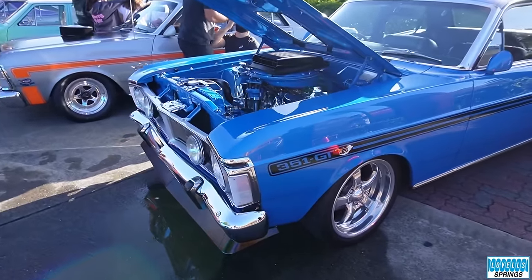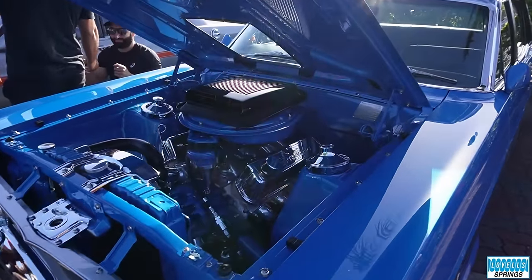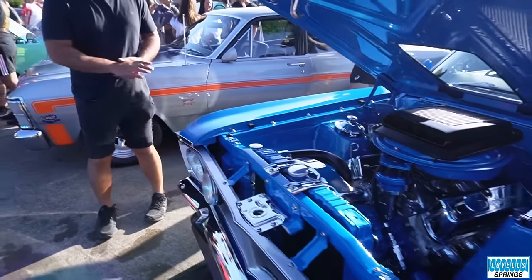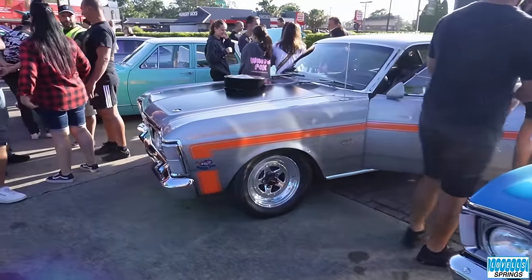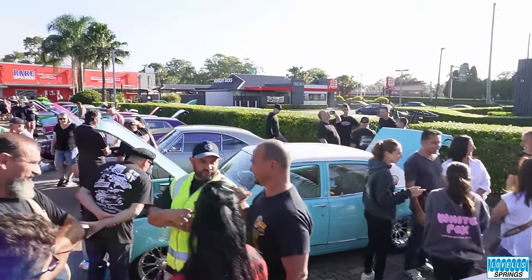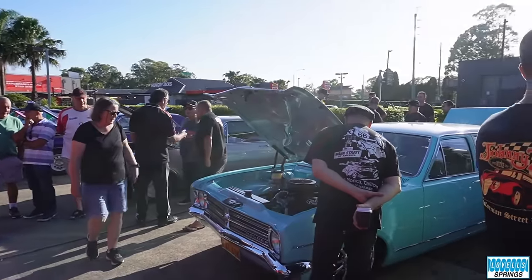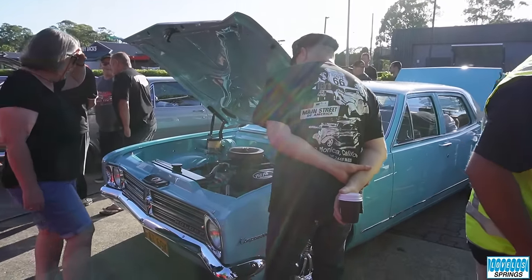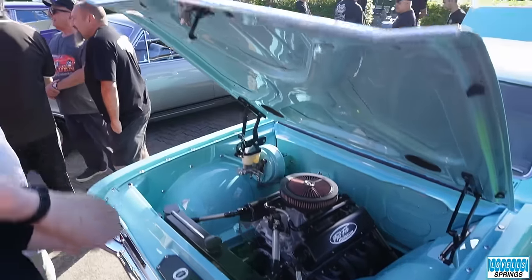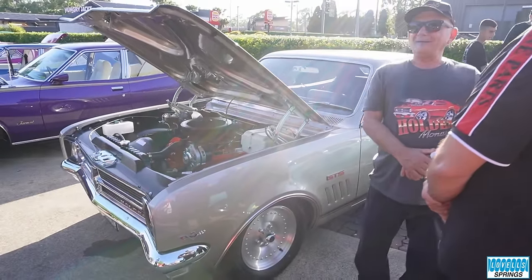Now these were some of the guys, well, guys and girls, that entered the show. They were sort of pretty packed in. There were quite a few of this year's top 60 cars from Summernats. There was at least one past Grand Champion, which you'll catch up with shortly. It was a beautiful sunny day. Not too hot, but yeah, nice day.